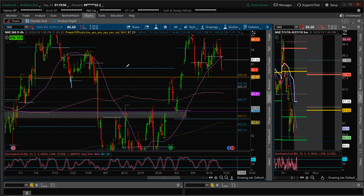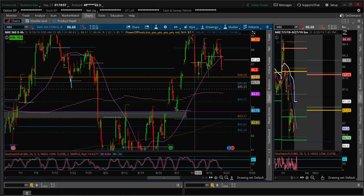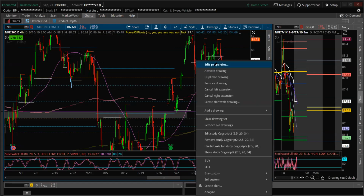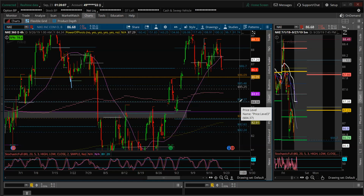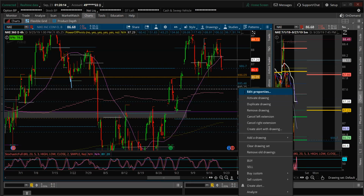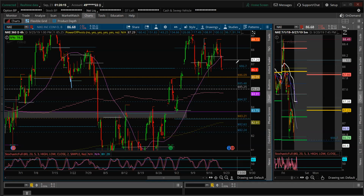Let's borrow this one. So this is going to be key resistance tomorrow, 8670. Then you have the 87. Then you're going to have here 8710, 8729 as your next key resistance.